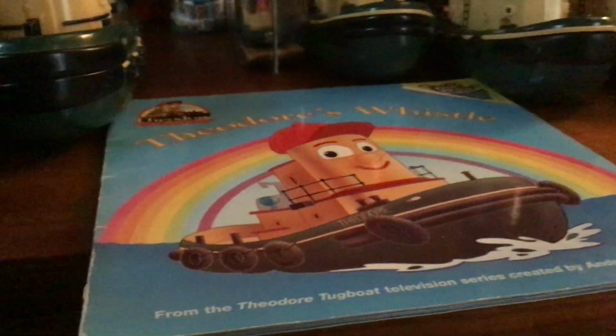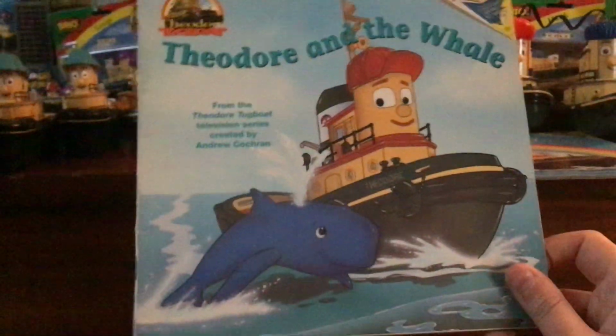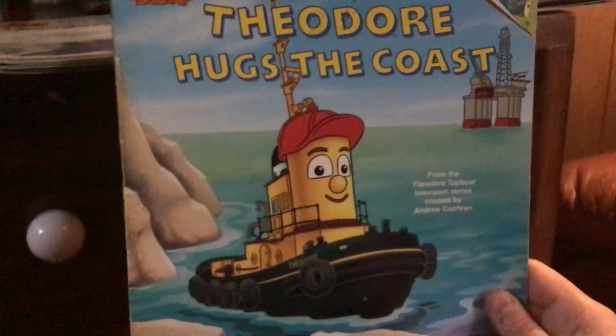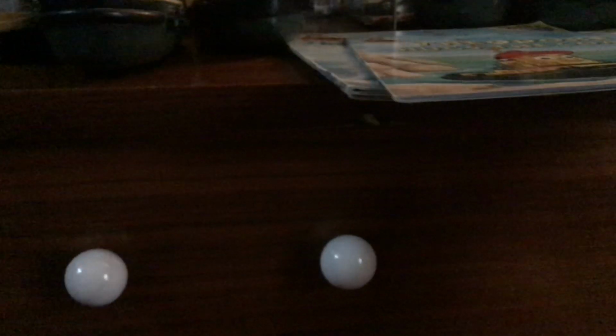If you remember, I did do a read-along of Theodore's Whistle at one point, and I haven't done any books since. Theodore and the Whale will be my next read-along. I just don't know when I'm going to do it. Again, I'm lazy, so sorry. Okay, here's another one. Here is Theodore Hugs the Coast. Another good little book.